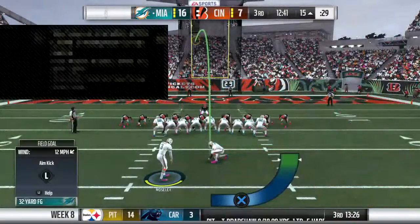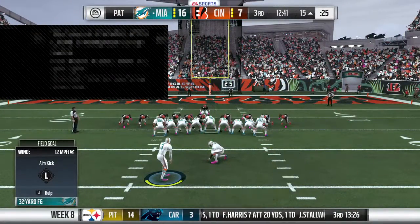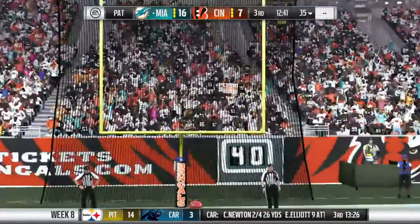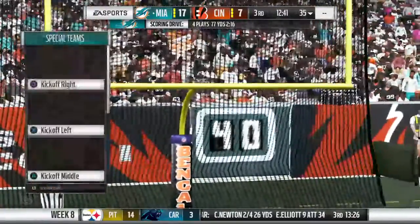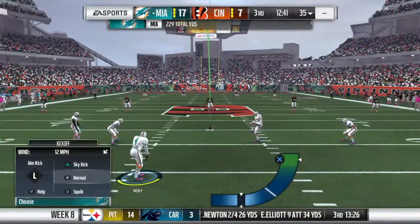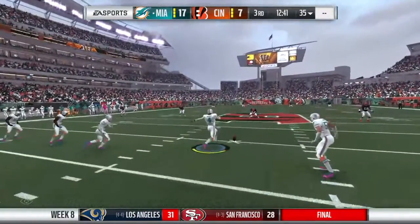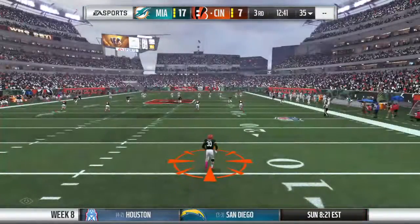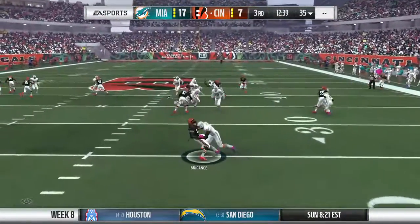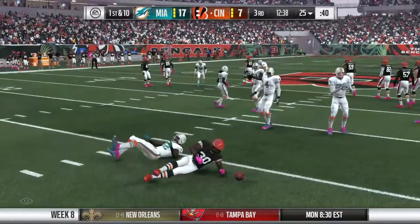Extra point forthcoming. It's good to make it 17-7. Out is the kickoff unit as they run up and send this one away. This is taken just shy of the 10 here, and not a bad return here. He gets it out to the 25-yard line.